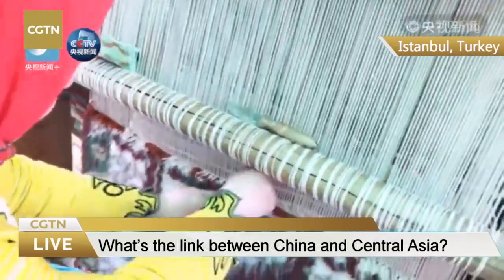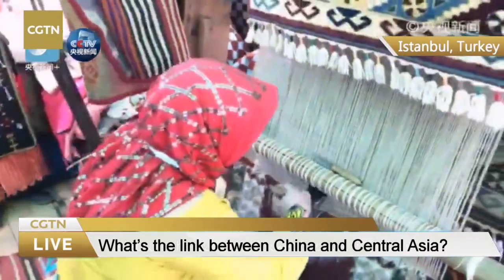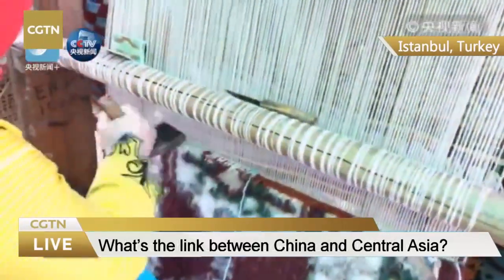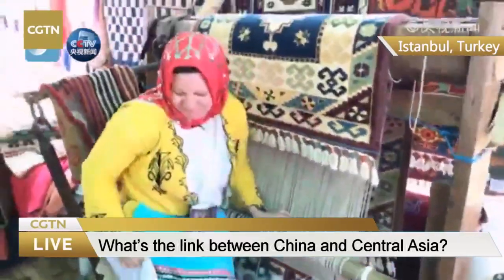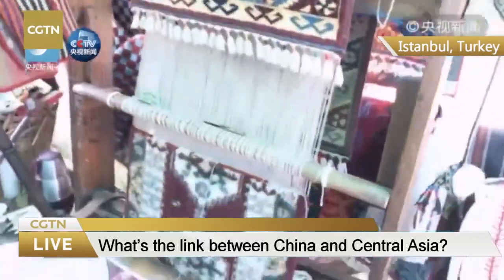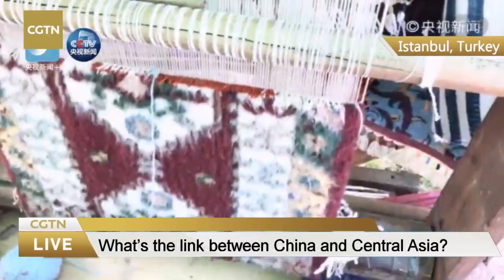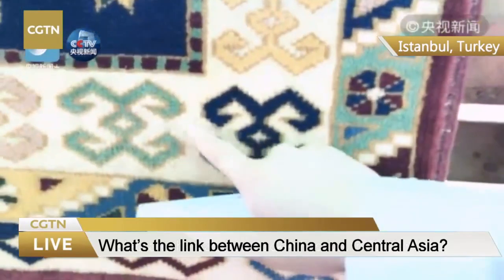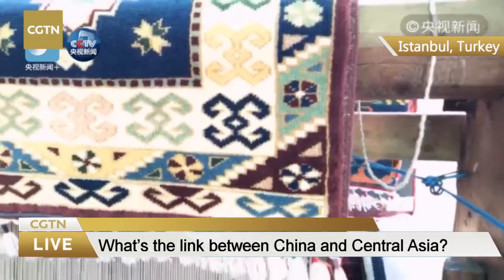So she has to make some knots at the beginning and then hammer on the handle of the spinning machine. Very exquisite pattern. After we finish making the carpet, it will look like this. So all of these patterns are very clear.